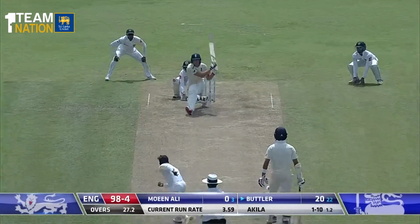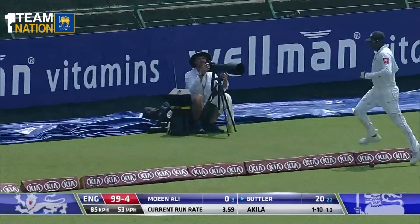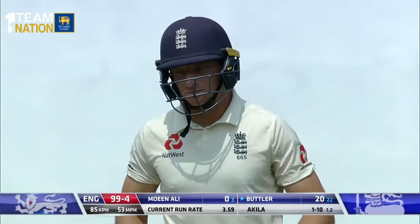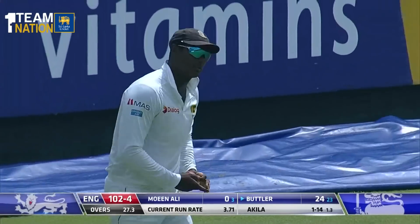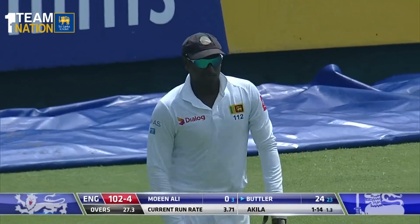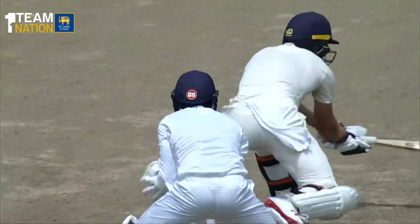Asking Buttler to play against a spin, and he obliges with a reverse sweep. And again, it's powerful. They've got the deep point, or backward point, and he's hit it forward of deep point. Just too powerful with both the conventional sweep and the reverse sweep as the 100 comes up. 102 for 4.